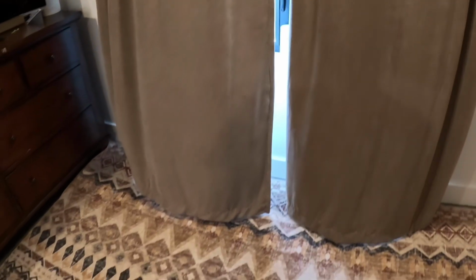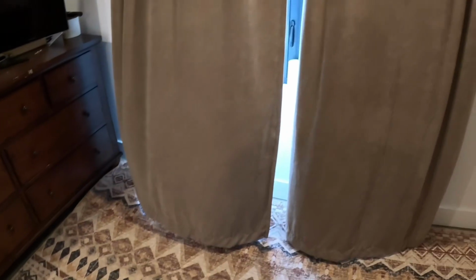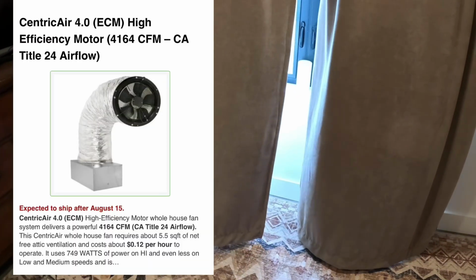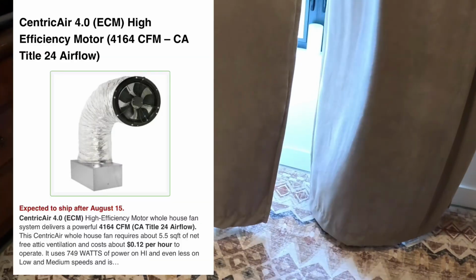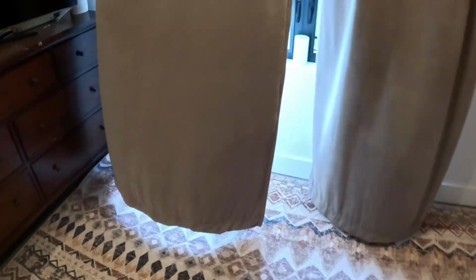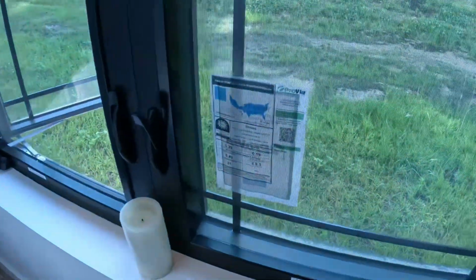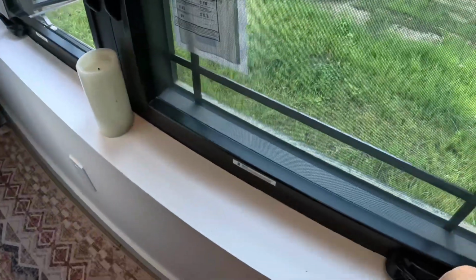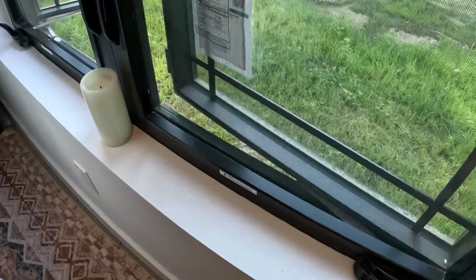So I just turned this unit on high and you can see the curtains moving. So this is how much velocity of air comes through this Centric Air unit. This one here produces about 4,100 CFM. And if you could see the curtains starting to bounce, this is how much draft is coming through the house. So I'm gonna open up another window and we're gonna go over and watch the thermostat and see how quick it actually drops the temperature in the house.